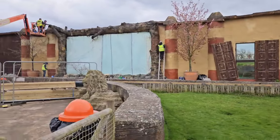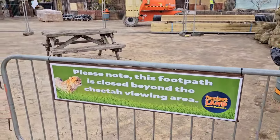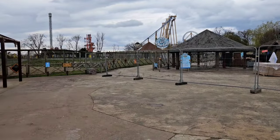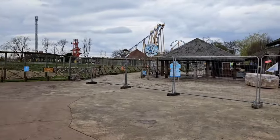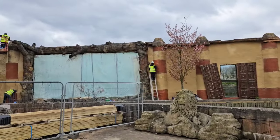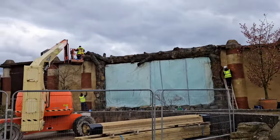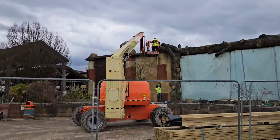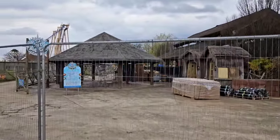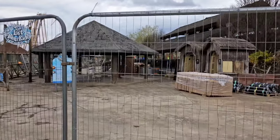Right, okay, so as we can now see, this is where the footpath currently ends. So you can't kind of get past where the cheetah area is, which is just there. But lots and lots of work taking place. A lot of repainting going on there, which is nice to see. Structural work taking place up there. And before, obviously, when we did come, we could see or at least get a lot closer than we are now. But unfortunately, this is as close as we're getting.